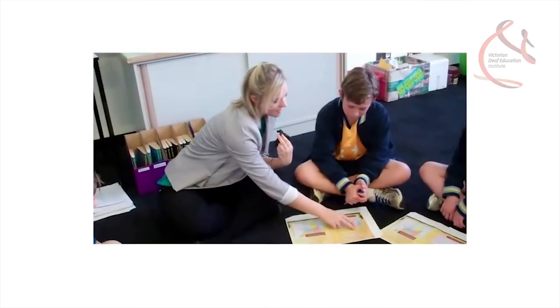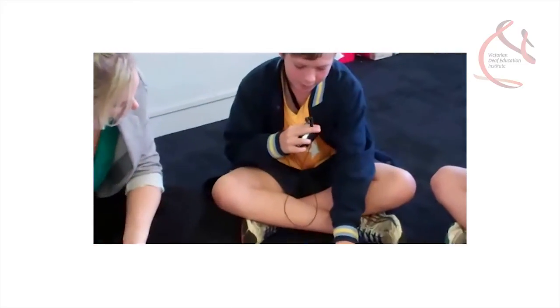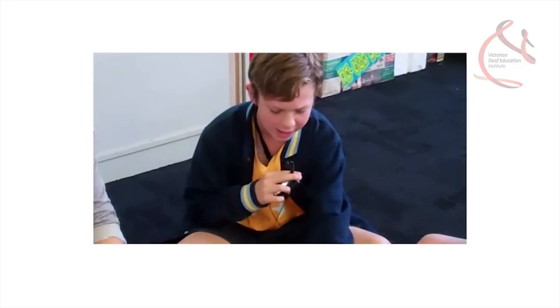Can you take the first paragraph and then we'll move on to Beck? The Gallipoli campaign was a planned attack on Turkey.